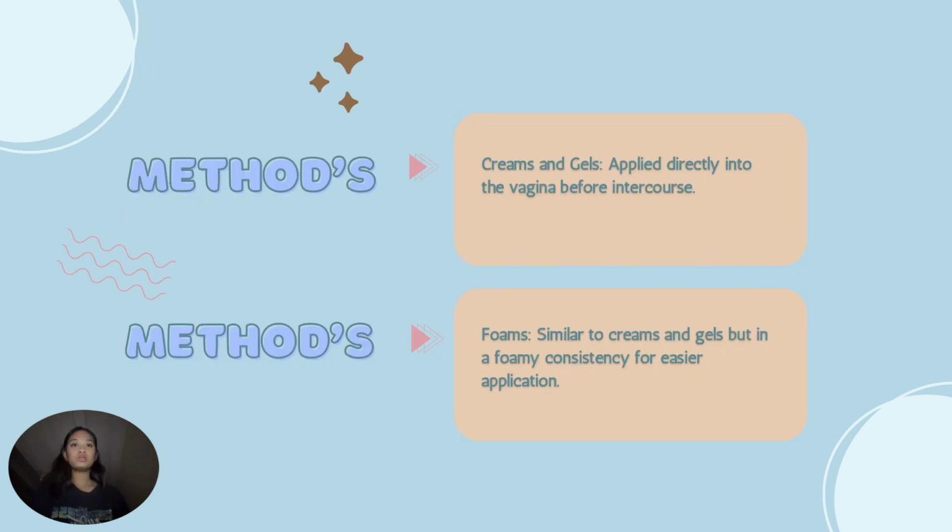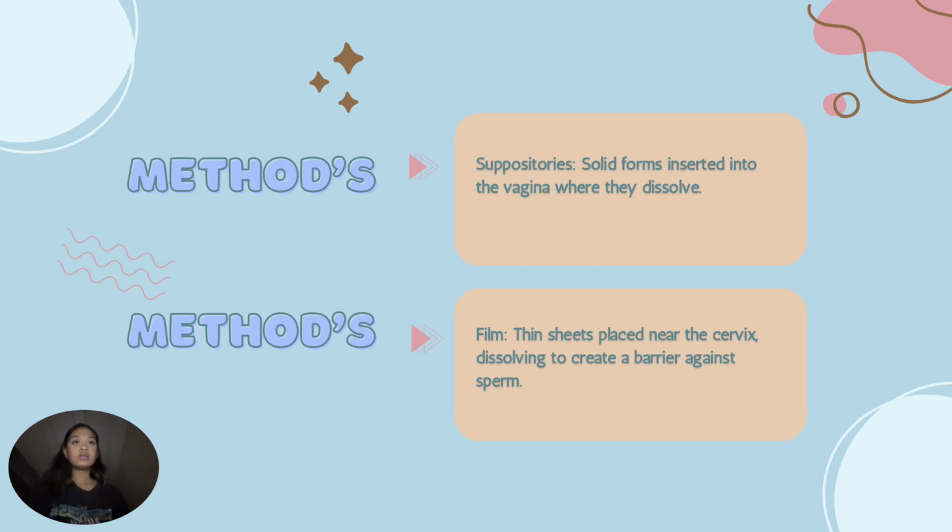These are the methods in which you can use spermicides. First are creams and gels. It is applied directly into the vagina before intercourse. Next are foams. Similar to creams and gels, but in a foamy consistency for easier application. Next are suppositories. Solid forms inserted into the vagina where they dissolve. The last ones are films. These are thin sheets placed near the cervix, dissolving to create a barrier against sperm.